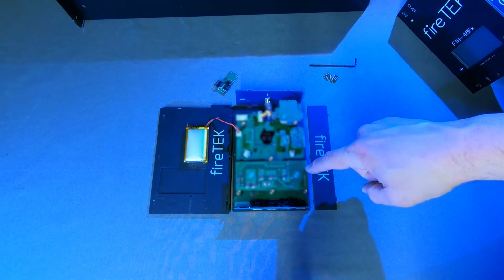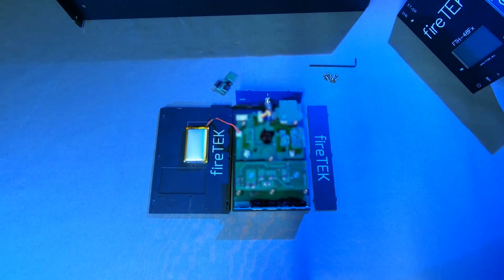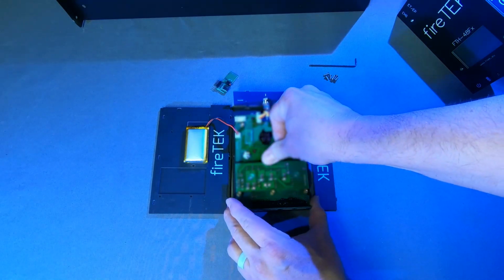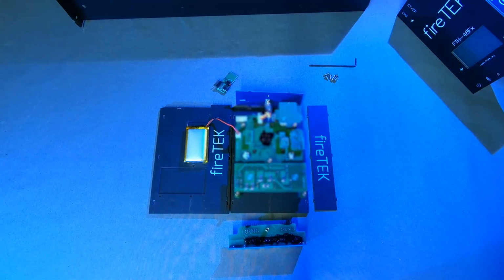This is our power board right here. Underneath this is our pyro board for the fireTEK rails, and then we have the RJ45 ports, which are also removable. The removable power board increases the fire voltage up to 28 volts.